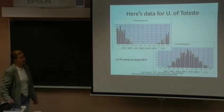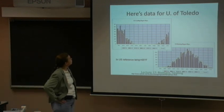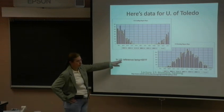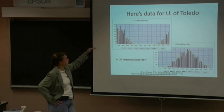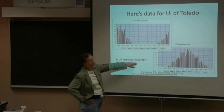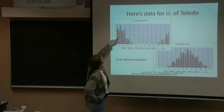Here's data for, I can find data for University of Toledo, so that's what I put up. It's in Ohio. Here's University of Toledo cooling degree days. This is Fahrenheit cooling degree days. So a degree day is how many days the temperature is however many degrees above whatever your set point is. And in the US, the reference temperature is 65. So this is how many days in July. The different colors here are different years.